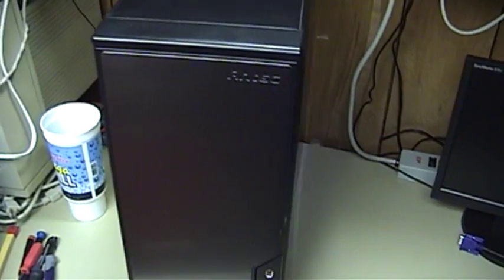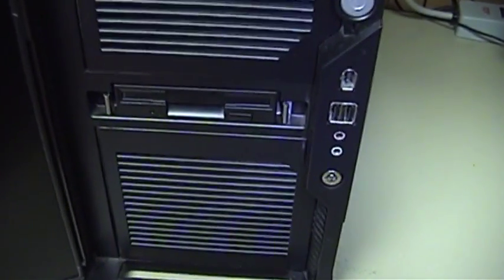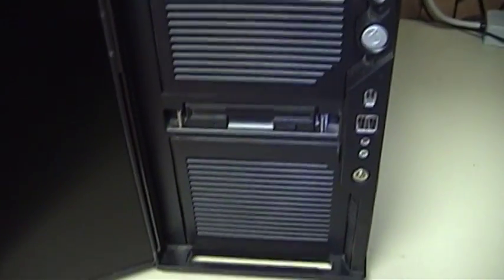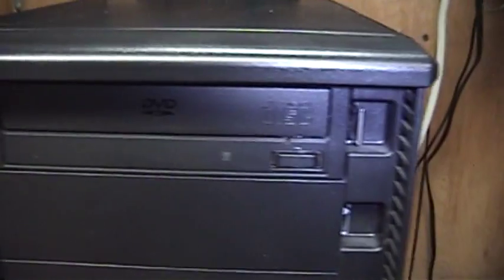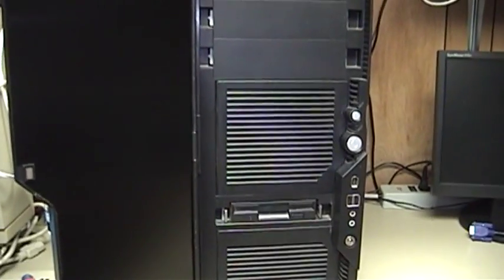Now, if we have a look inside the front cover on the machine, you can see that most of the drive bays are actually empty. This case is actually somewhat terribly underutilized. However, there is the one thing that every real computer should have, an honest-to-goodness floppy drive. And then up here I have a very simple DVD reader and a compact disc reader as well. I didn't feel the need to install a writer in this machine. And as I remember it, I bought that drive for about $5. Now you might ask yourself, why would a person utilize such a large computer case for such a simple build?